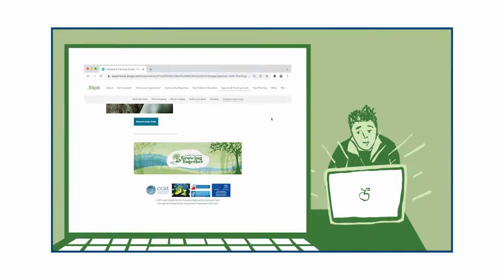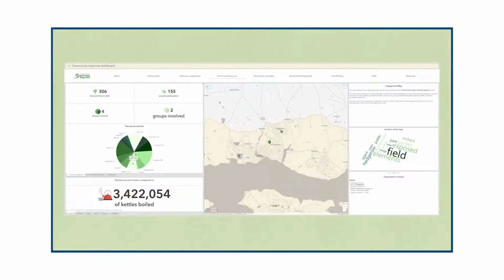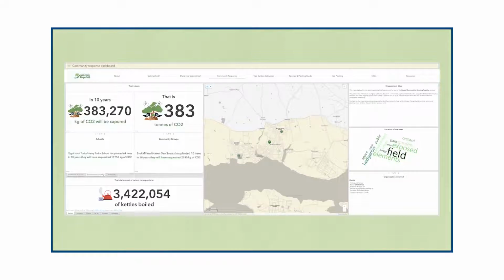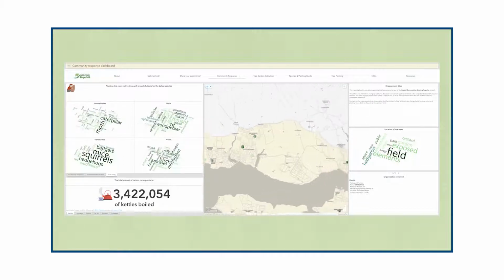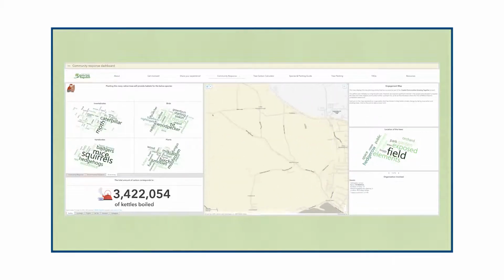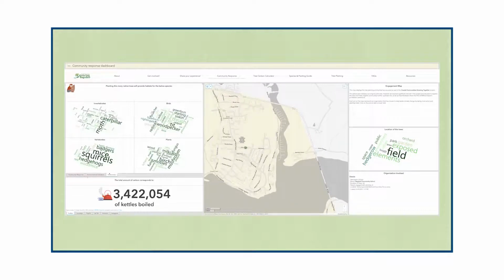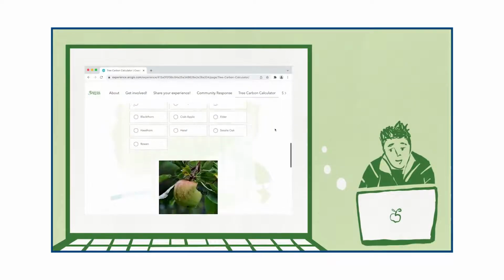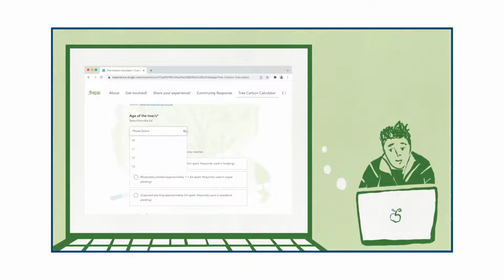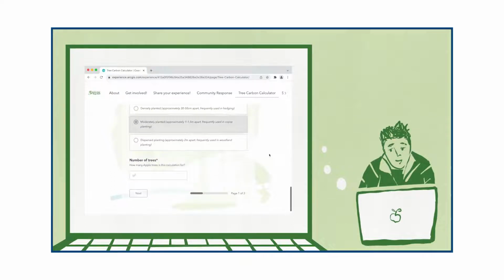Another innovative tool is the community response dashboard, which provides an interactive map that highlights the spatial distribution of these new trees, thus making the participants feel part of a larger community activity tackling climate change. But it also monitors the initiative in terms of school and community groups involved, trees planted, and assesses the carbon sequestration and biodiversity benefits resulting from this activity. So this tool translates scientific value to everyday action.